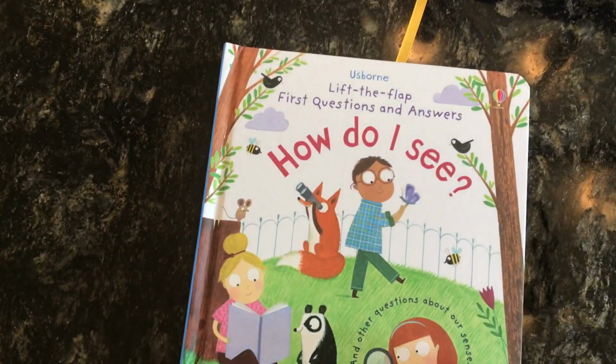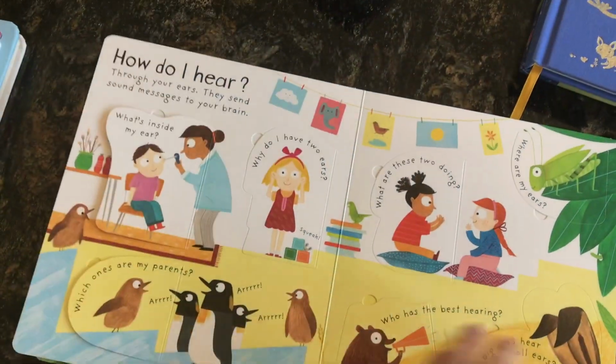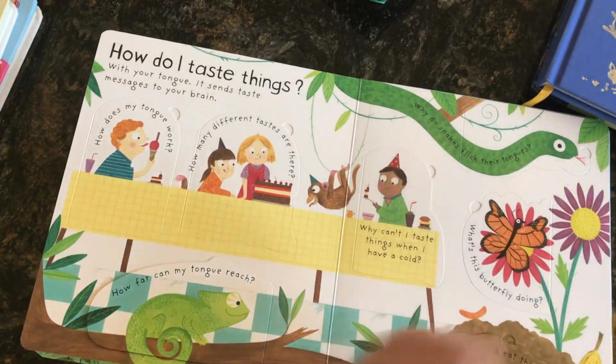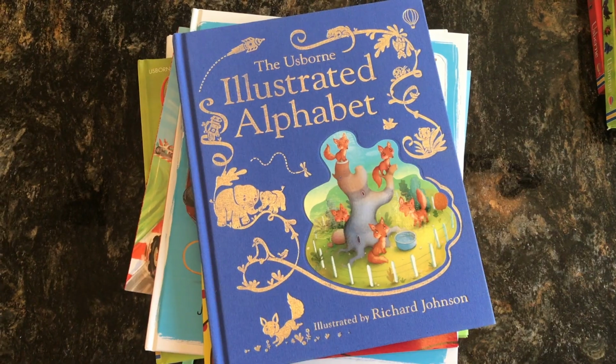This new book, First Questions and Answers, How Do I See, talks about all 5 of your senses, how they work, and just things you wouldn't think of. Why do cats have whiskers? Why do we have 2 ears? Really thought-provoking questions for your little one.